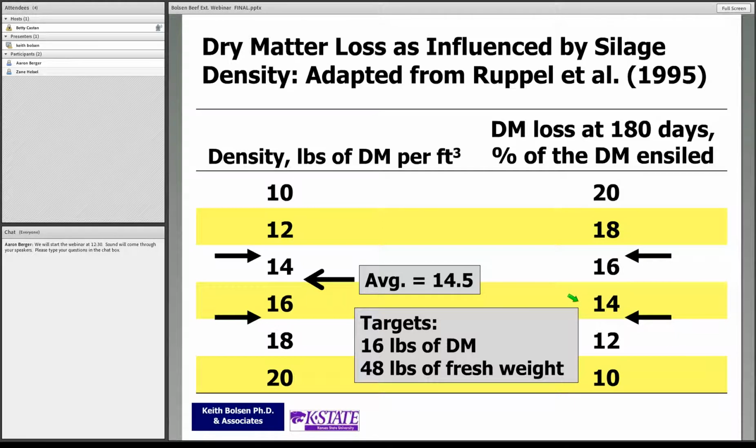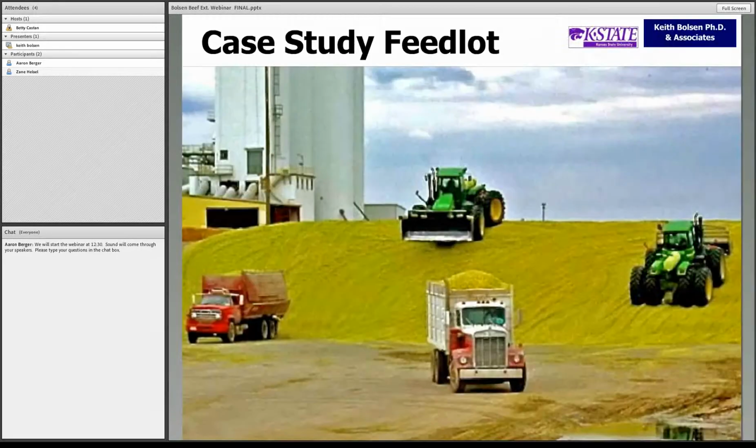Something else that really got our attention was a survey out of Wisconsin, U.S. Dairy Forage, and 20 county agents in Wisconsin, and Brian Holmes in the Ag Engineer Department in 1997 looked at density on 168 farms in Wisconsin. These were bunker silos, alfalfa and corn primarily, and they recorded factors when those silages were being made. They went back and took core samples for density. And they documented that the average density was 14.5 pounds of dry matter per cubic foot. We haven't moved that number up much since 1997. I think our target density should be 16 pounds of dry matter, or about 48 pound fresh weight per cubic foot. Okay? But the important relationship is density and shrink loss.